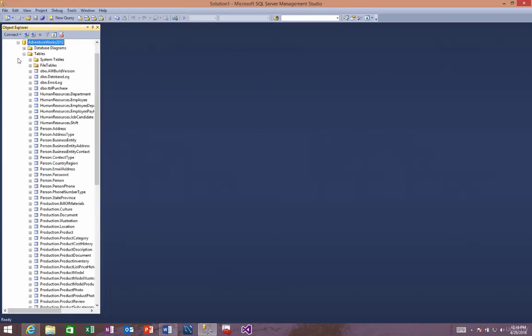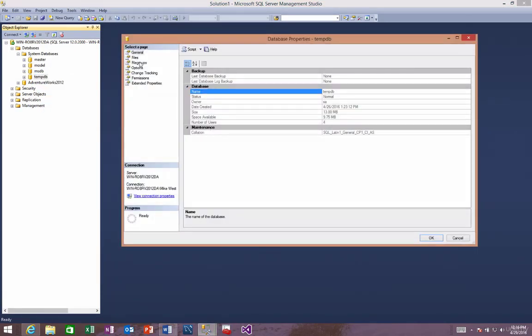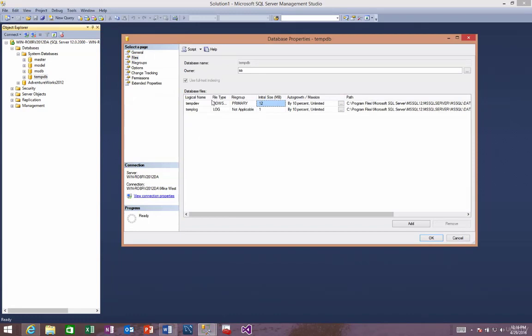So why do I like it? It's not intrusive, it's easy to do, and it causes no harm if you're wrong. So we come up here to databases. We click on System Databases. We right click on TempDB, and we go to Properties, Files, and here we are, TempDB Dev.